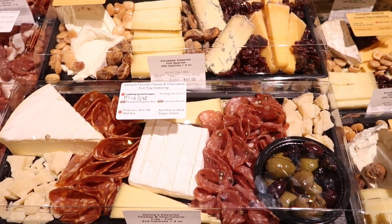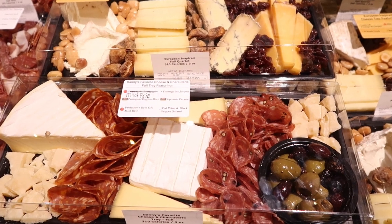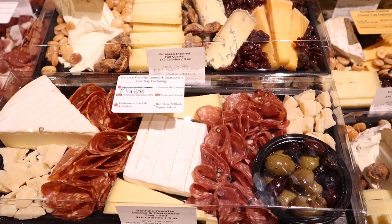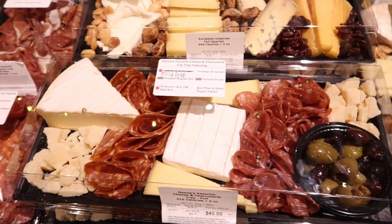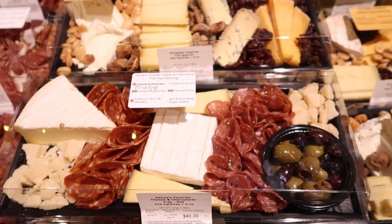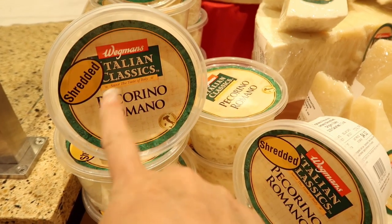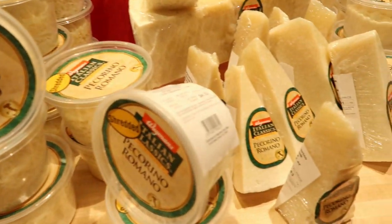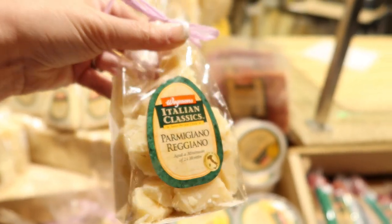Danny's favorite cheese and charcuterie full tray featuring mild brie, pecorino reggiano bites. Oh yeah, that's right there. And brie, oh yum. This is our family cheese right here. We can't get enough of this stuff. Look, they even sell the nuggets.